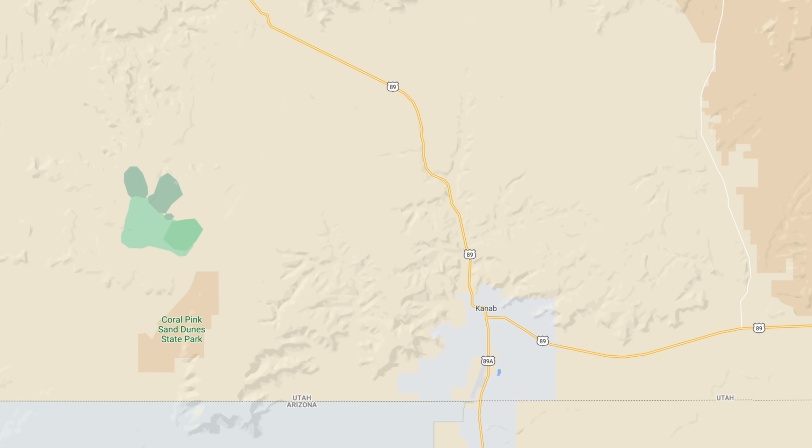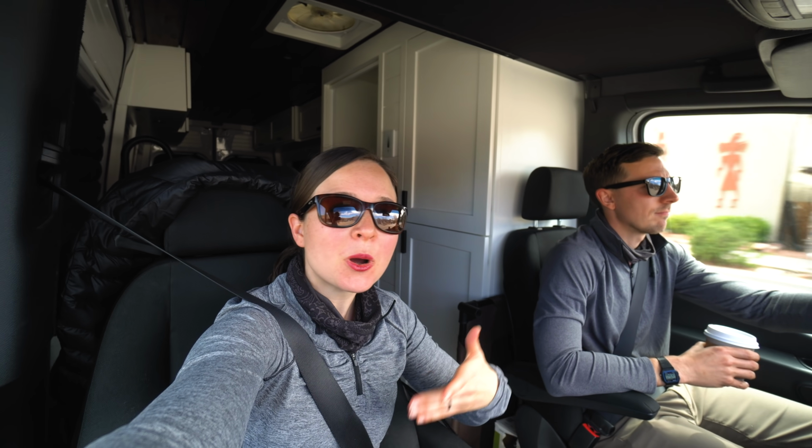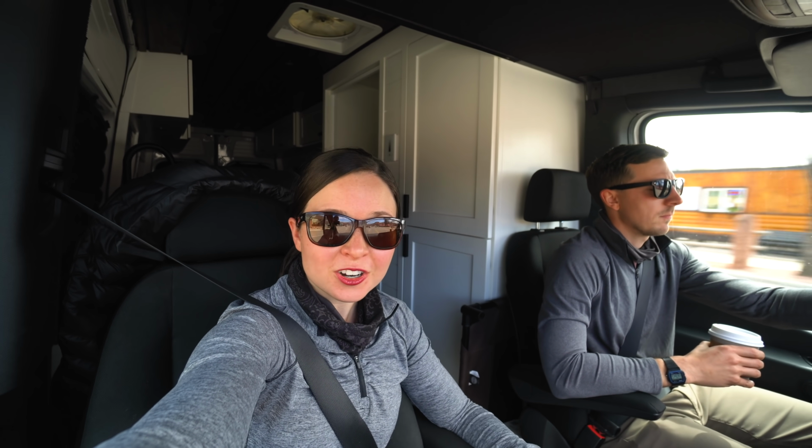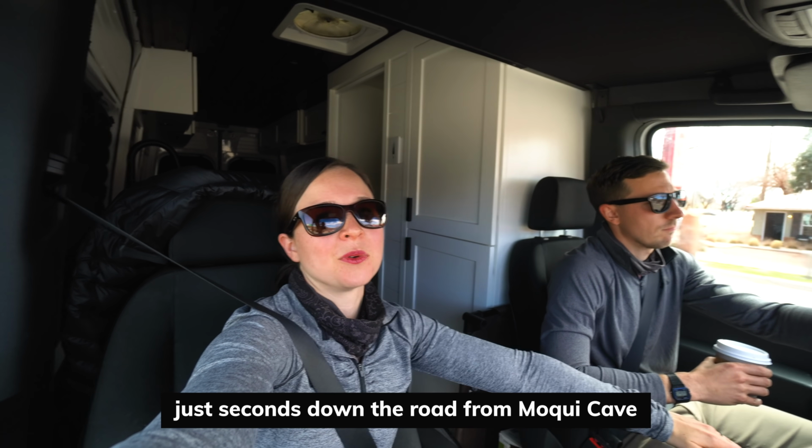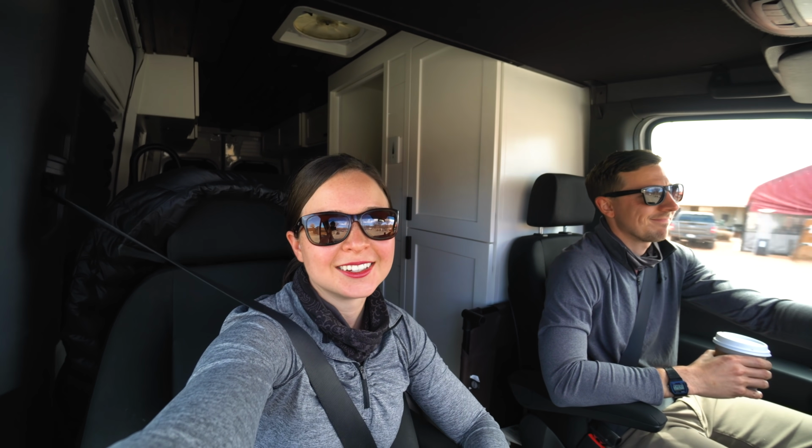Oh, damn. And now we're off to a spot called the Sand Caves, or at least that's what we're calling it. It's not to be confused with the Moki Caves, which is this museum that's off of Highway 89. Costs $7 to get into. The Sand Caves are just down the road, like seconds down the road, and are totally free to access.